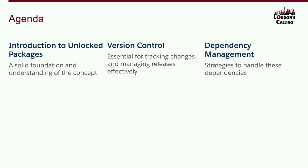So let's have a quick run through of the agenda, some of the things I want to talk about. I will introduce those unlocked packages, what they are, why they're useful, where they fit into the wider landscape of your development and deployment lifecycle.